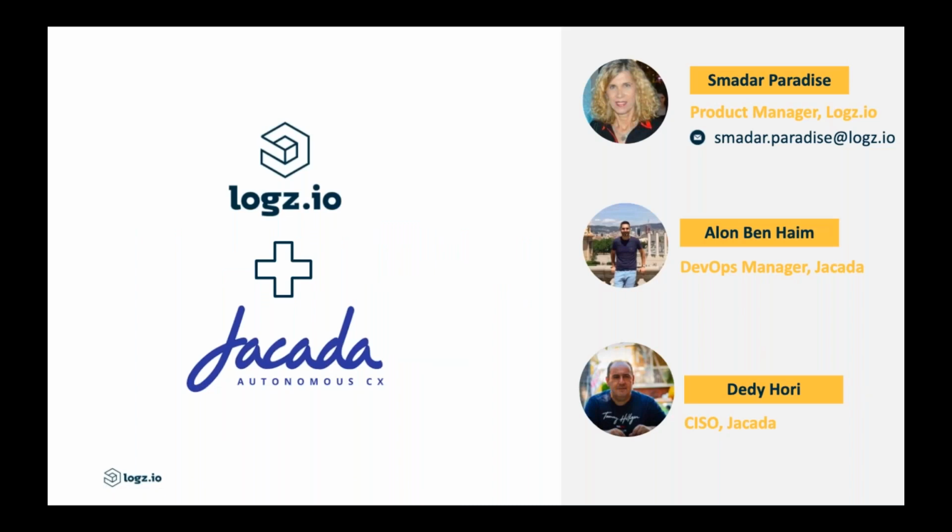As discussed over the course of the session, you'll learn more about Jacada, the technology that the company develops, and the cloud monitoring and security technology that their engineers deploy to support the performance and operations of that end-user technology. Our speakers are Alon Benheim, the DevOps Manager, and Dedi Hori, the CISO for Jacada. I will let them introduce themselves in a little bit more detail momentarily.